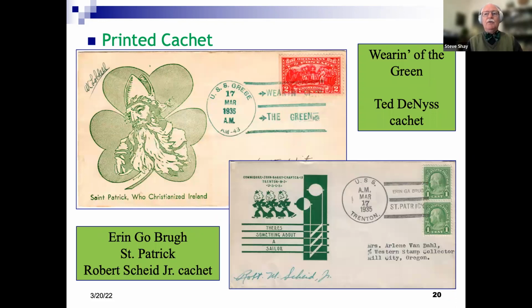Here we have a Ted Dennis cachet, and this one actually features St. Patrick himself. Cachet reads St. Patrick of Christianized Ireland. And we see the same Grebe cachet we saw on a previous cover, wearing of the green.